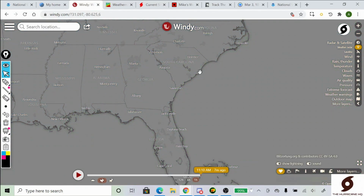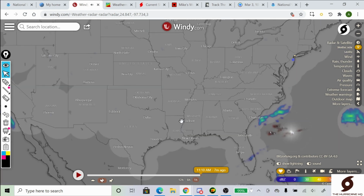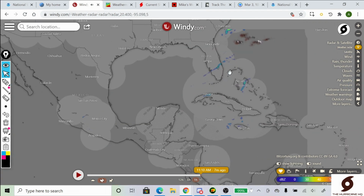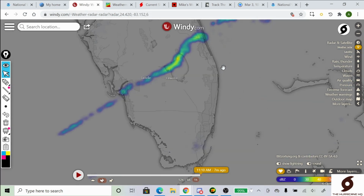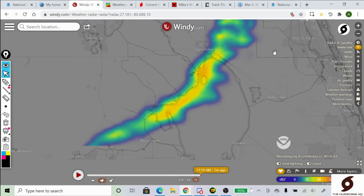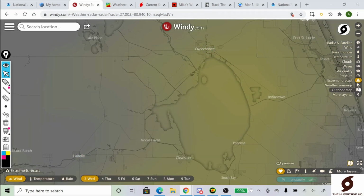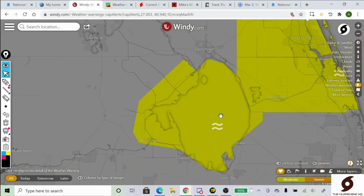Here's our current U.S. weather radar. It's looking kind of calm right now. It does look like we do have these thunderstorms over Florida right now. Right here is where that special marine warning is. As you can see here, special marine warning in effect.